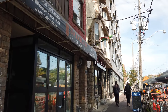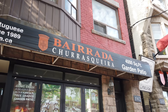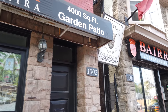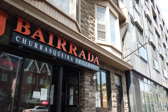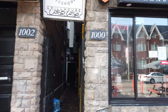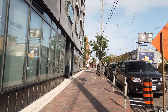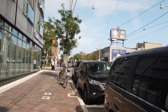And I've heard a lot of good things about this restaurant. It doesn't appear to be open. It's a traditional Portuguese restaurant. I'm not even going to attempt to say it. And come to think of it, I have been here before, actually. I remember this dual building setup. I came here probably about 4 or 5 years ago with a group of people. And I don't remember a thing. I just remember having been there. And we probably found it just by searching for good Portuguese restaurants in this area.